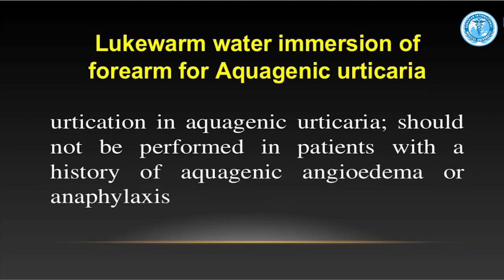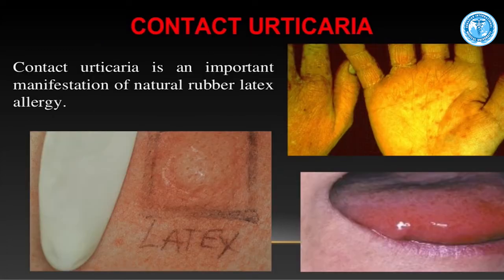Lukewarm water immersion for aquagenic urticaria. Provocation testing in aquagenic urticaria should not be performed in patients with a history of aquagenic edema or anaphylaxis. Contact urticaria. Contact urticaria is an important manifestation of natural rubber latex allergy.